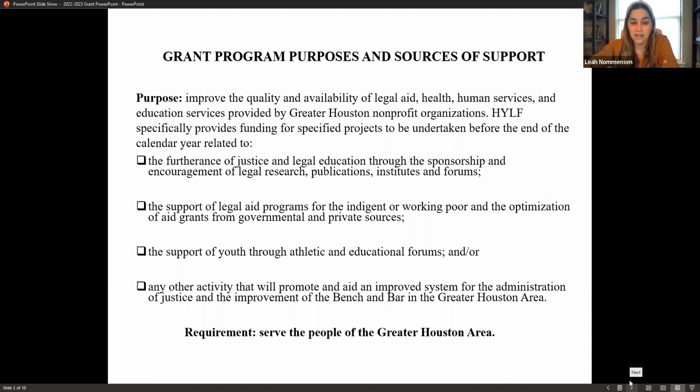And the fourth is any other activity that will promote and aid an improved system for the administration of justice and improvement of the bench and bar in the greater Houston area. So that's kind of our big catch-all phrase that we can get grants to fall into. But when you are thinking about applying for our process, especially if you're not a legal focus, most of our programs are going to fall in the third and fourth category.